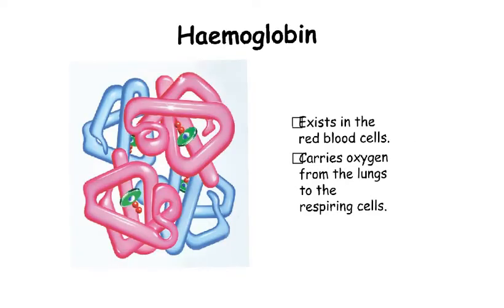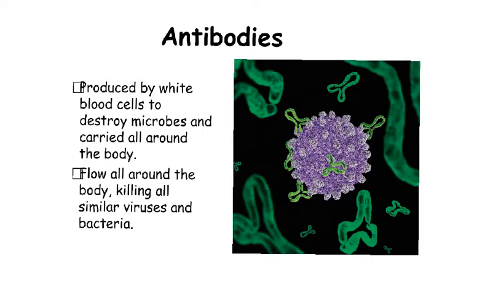Hemoglobin is another important protein that is needed to form red blood cells. Red blood cells contain the protein hemoglobin folded around 4 iron atoms. This protein is very important to carry oxygen around in the blood. Antibodies are also proteins. They are produced by white blood cells to destroy microbes that cause disease.